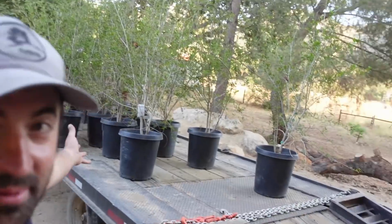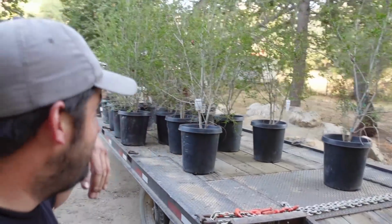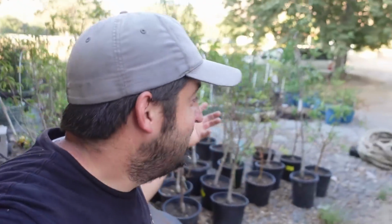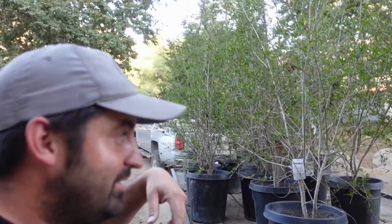All right, well, we got all the pomegranate trees loaded up. We're gonna put these along the front of the property. We do have more fruit trees, but these are gonna go in a different spot. So we're gonna go ahead and take these up, start digging holes. I got the excavator up there already. We might grab a scoop of poop, but there's been a lot of poop up there anyways. So I think we might be okay.